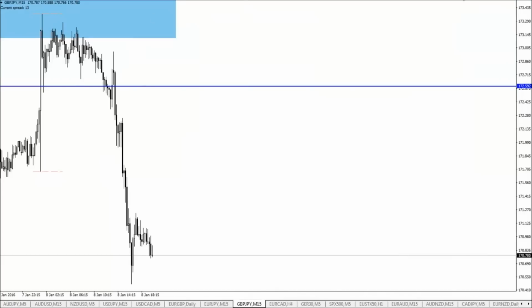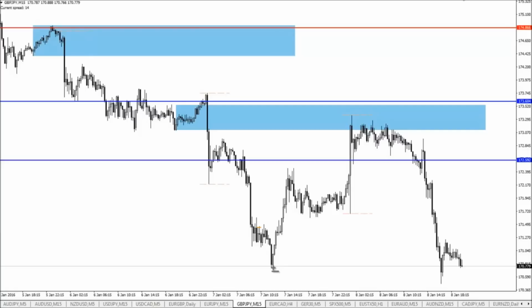Now where would you have targeted? Obviously, the stops down here. There's inefficiency to fill in. Boom. And that's how you would play the pound yen. But that's hindsight, I'm not gonna lie.